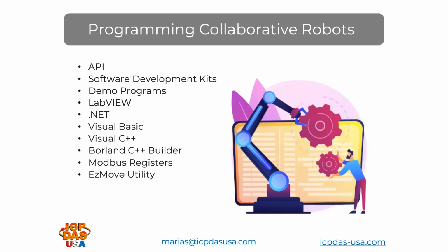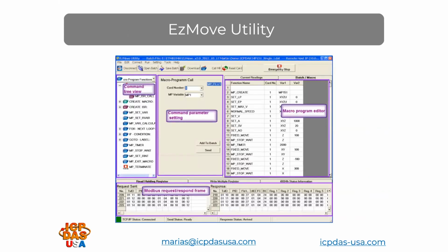Our Easy Move utility software application is provided, which allows for easy Ethernet configuration, motion settings, and control. With Easy Move utility, you can edit and run macros, set parameters, and check the Modbus communication data format.